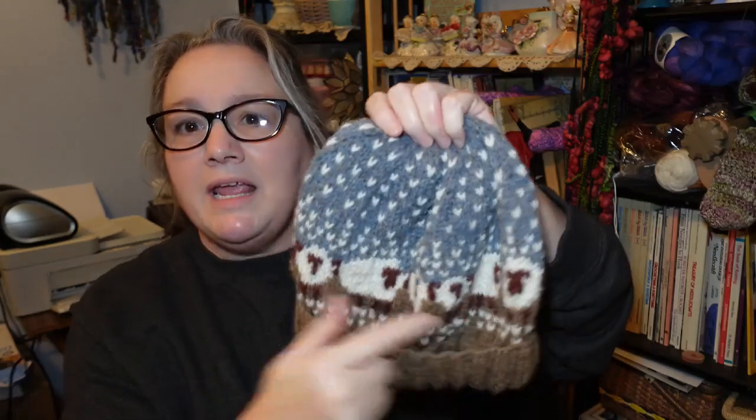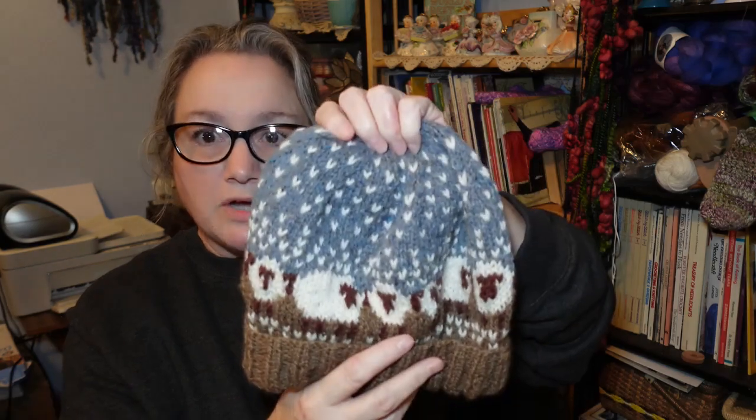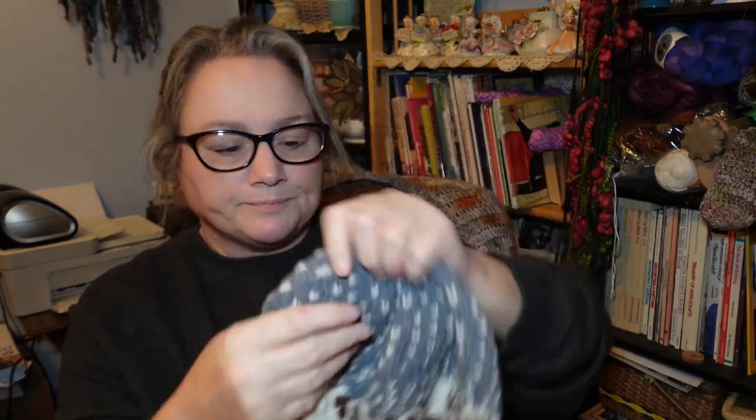I knit, but I can't knit to this extent. I just knit basic stuff. So this maybe is going to give me the courage to try to do a little bit of color work knitting.